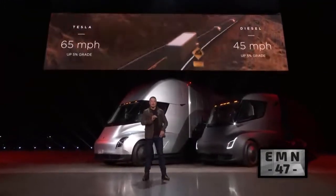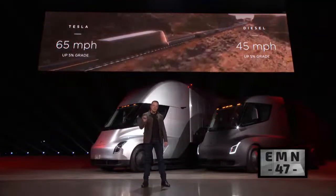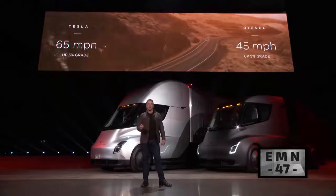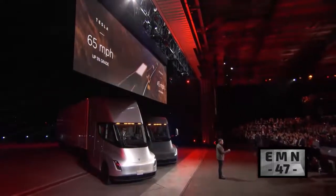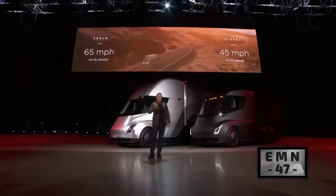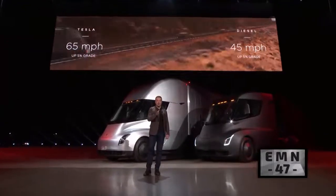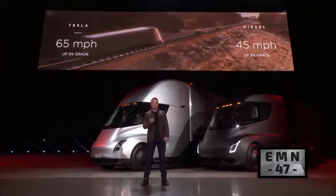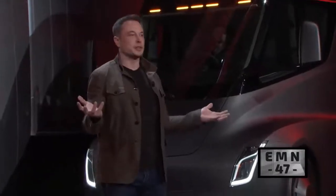The best diesel trucks can only do 45 miles an hour up a 5% grade. Tesla Semi can do 65 miles an hour up a 5% grade. That's 65 miles an hour continuous at max gross. What this means is that if you're pulling a load over the Rockies or some mountainous terrain up a hill, you're earning 50% more per mile than you are in a diesel truck. That's a gigantic difference.